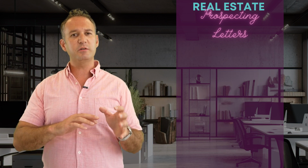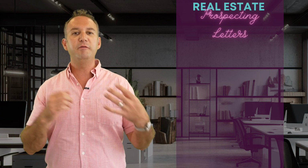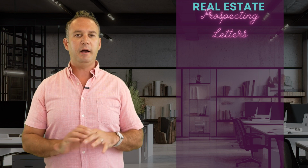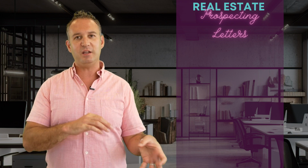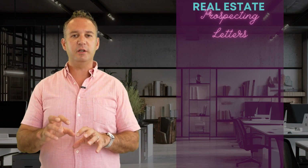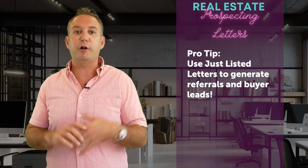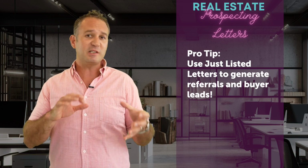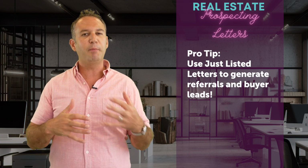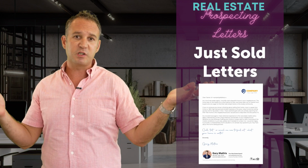So just listed letters can include a market update as well. Add some numbers, invite them to come see the home, ask them if they know anyone that wants to see the home. So there's a few different ways that you can take that, as well as you could just include a couple photos of the home too. That's definitely a unique aspect of the just listed letters, that ability to potentially get a referral, or to pick up a buyer client. Just listed postcards, as great as they are for getting listings, don't necessarily have that same ability to maybe pick up buyers.